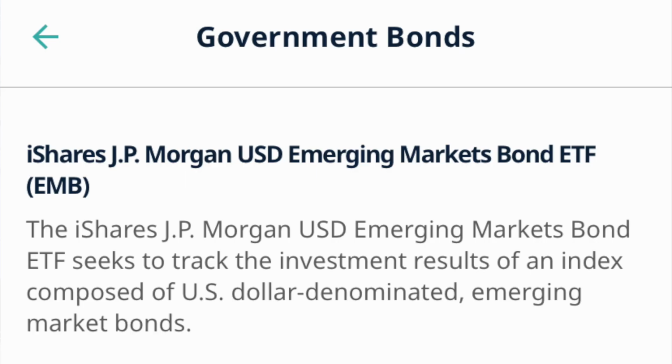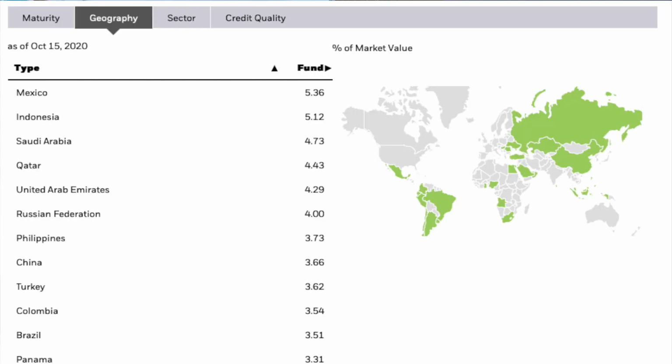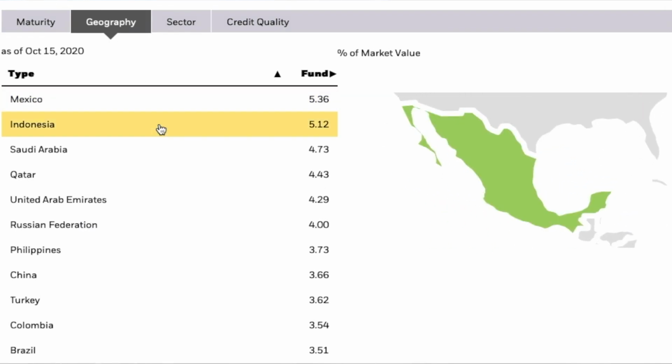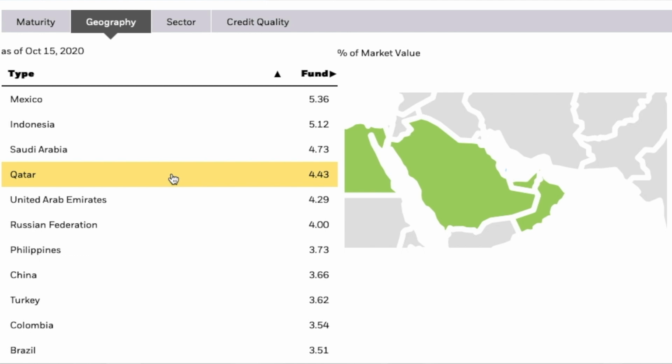The iShares JP Morgan US Dollar Emerging Markets Bond ETF tracks an index consisting of US dollar denominated emerging market bonds with an expense ratio of 0.39% per annum. It tracks bonds from more than 30 emerging market countries, with the largest ones from Mexico at 5.36%, Indonesia at 5.12%, Saudi Arabia at 4.73%, and etc.